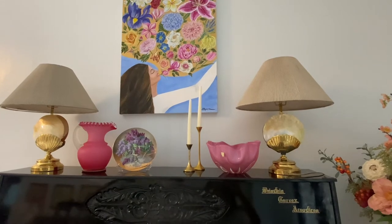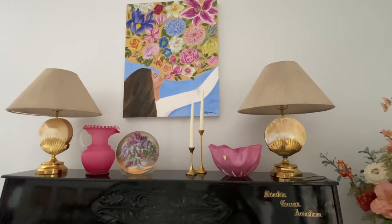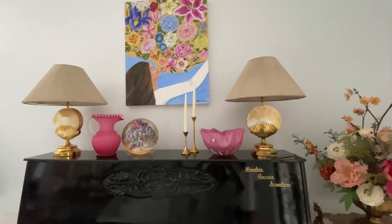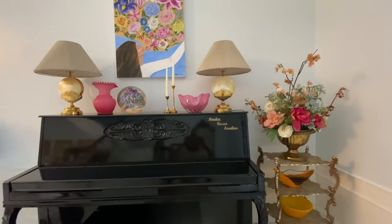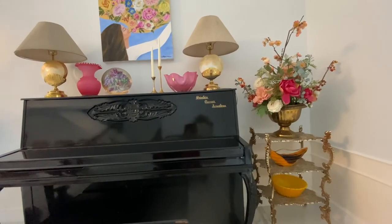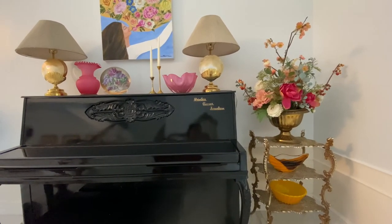That's my painting on top, which I call Praise. It's acrylic on canvas. It's really large, but when put on top of the piano, it became dwarfed. Notice how the pink art glass vase or bowl and the ruffled pitcher pick up the pink flowers on that canvas.